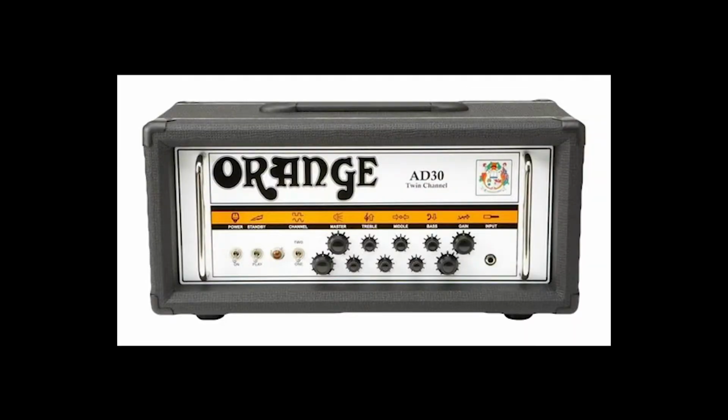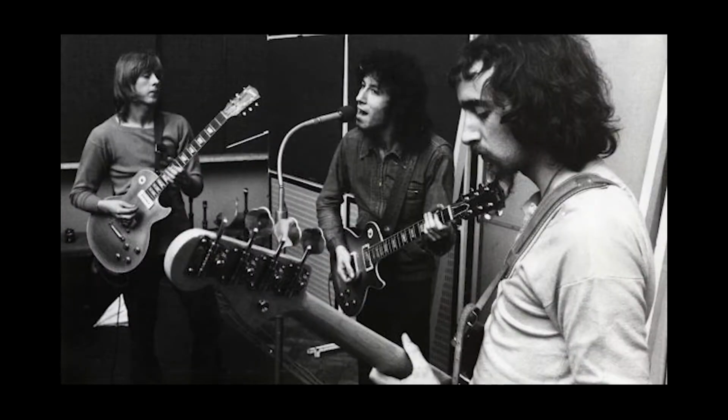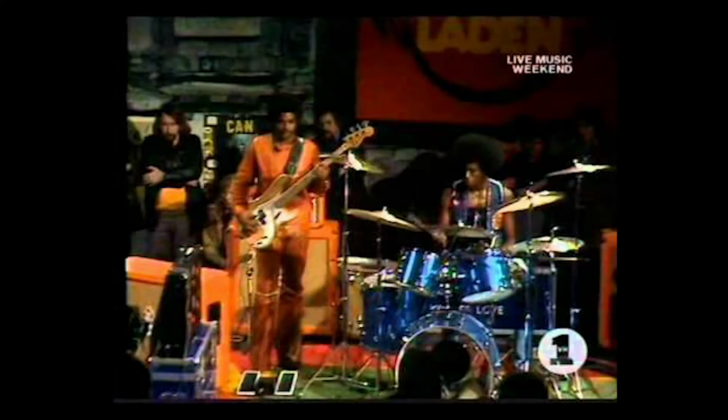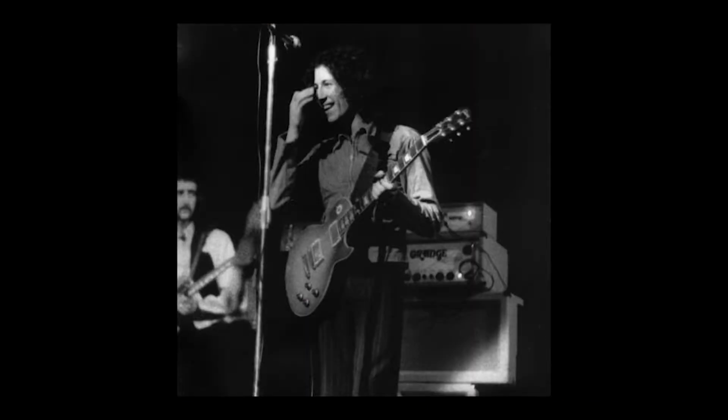Shortly after this, the big acts of the time started snapping up the products for use as part of their usual setup. Early Fleetwood Mac were among the first famous Orange users in the UK, followed by Stevie Wonder in the States. Peter Green's Les Paul and Orange amp combination in Fleetwood Mac was responsible for some of the most remarkable guitar sounds of the late 60s, not to mention Jimmy Page and Black Sabbath in the 70s.